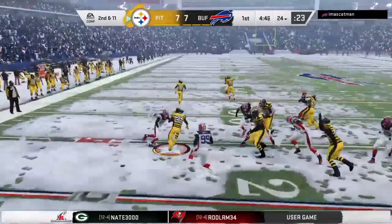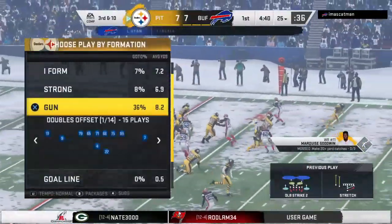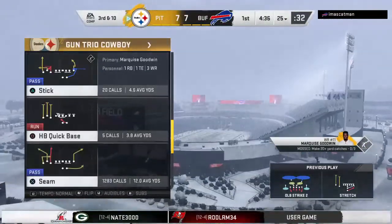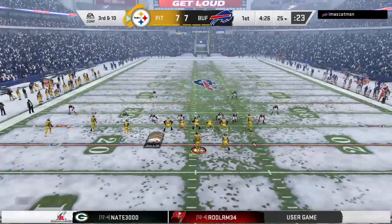On second down, this is Harris. Nowhere to go that time. Might have gotten a yard up to the 25. I think that's the type of run we'll continue to see throughout this game. The snow coming down, I don't expect a lot of big plays to be broken. And it looks like we've got a dime set here defensively. 6 DBs in the game.